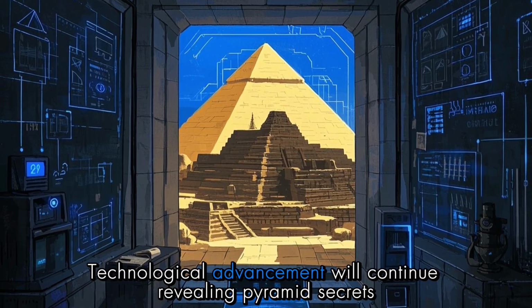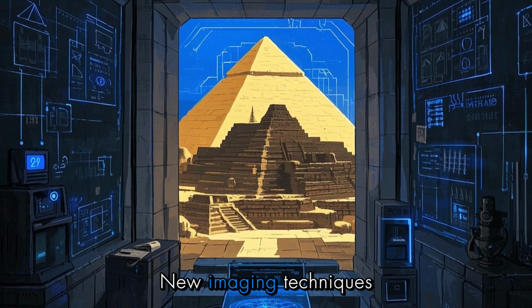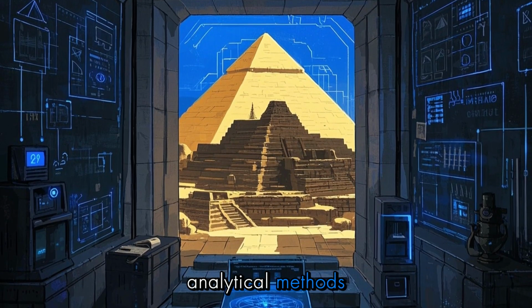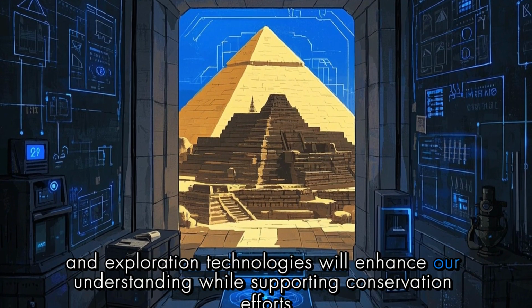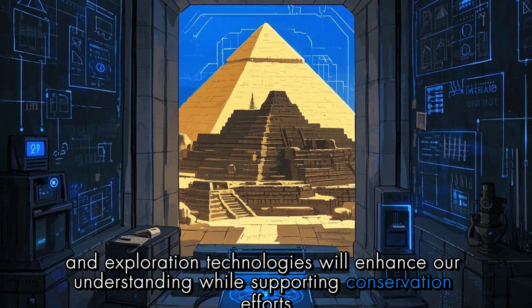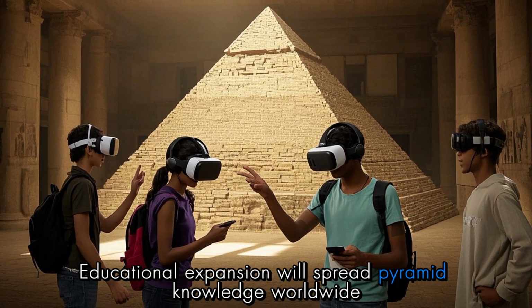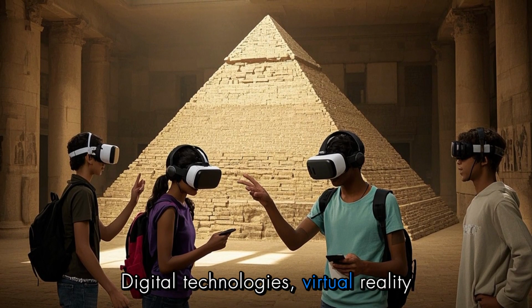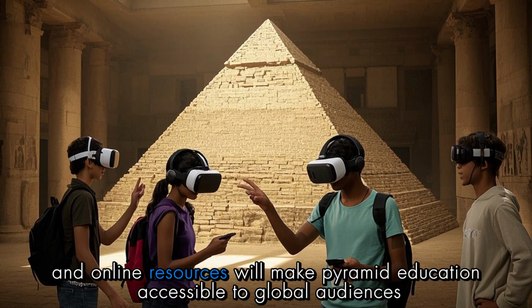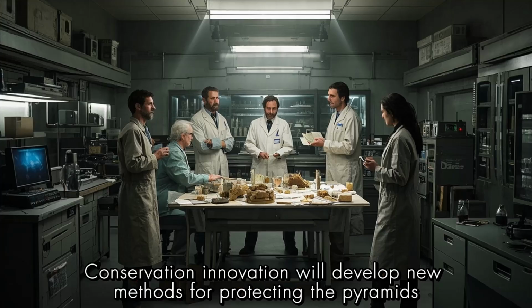Technological advancement will continue revealing pyramid secrets. New imaging techniques, analytical methods, and exploration technologies will enhance our understanding while supporting conservation efforts. Educational expansion will spread pyramid knowledge worldwide. Digital technologies, virtual reality, and online resources will make pyramid education accessible to global audiences.